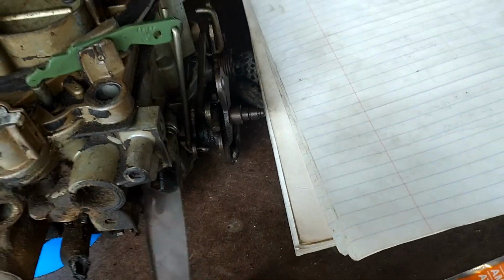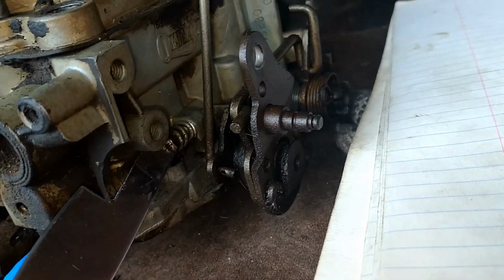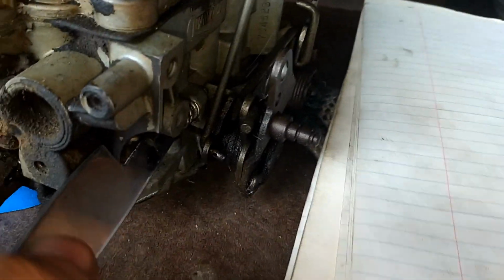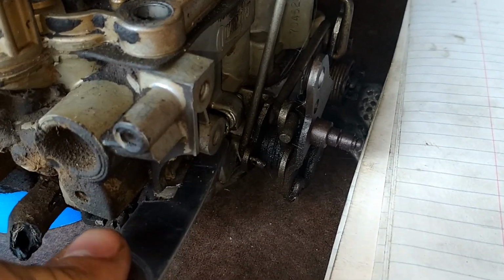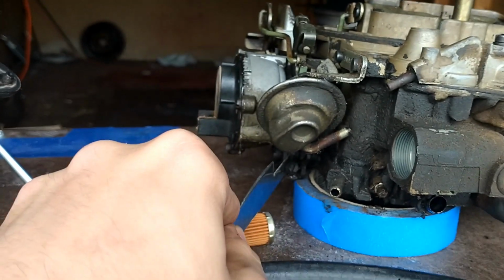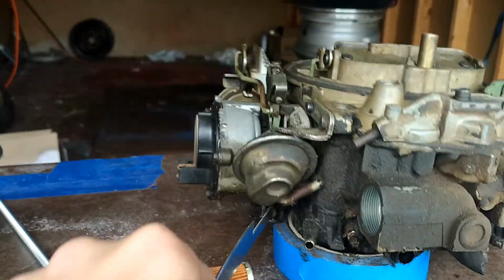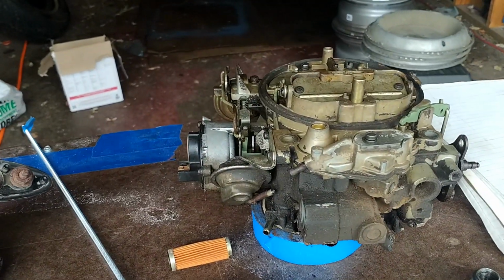This is your idle mixture screw right here. This is what you use to control your idle. You go in to make it rev faster, you go back out counterclockwise to make it rev lower. That's relatively easy. But this thing right here, your fast idle screw, this is what you deal with while your car is cold. Like that screw, and the other one, that's what you can do when the motor's warmed up.